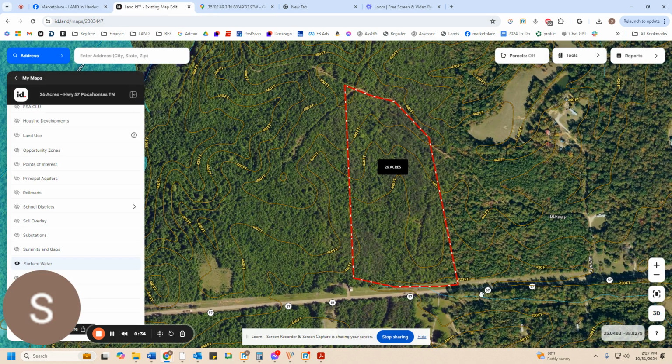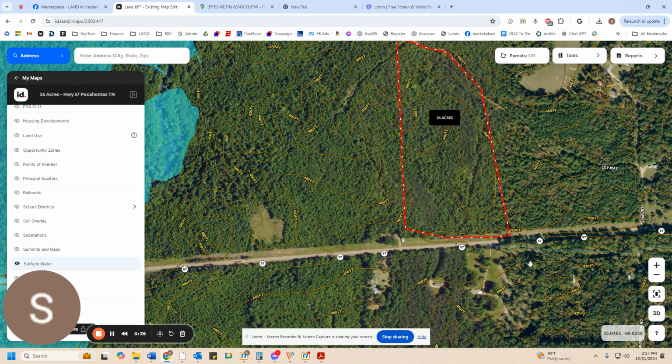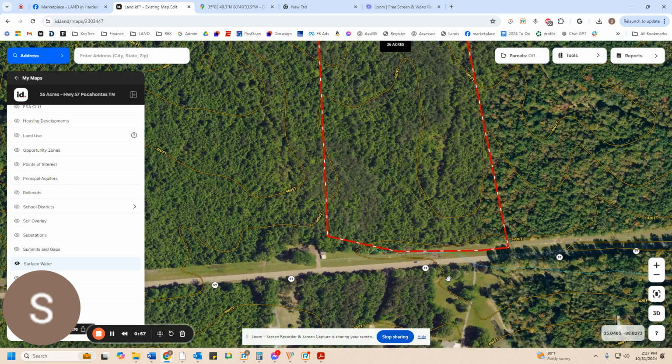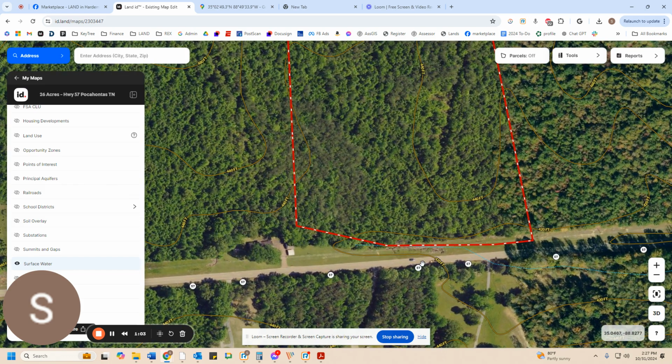So we are on Highway 57. There are some people living across the street and right next to the property. This property is mostly wooded with a mixture of pine and hardwood timber. The timber was cut in about 2005, so almost 20 years ago. We have over 500 feet of road frontage on Highway 57, as well as a new TDOT approved driveway that was installed earlier this year in 2024.